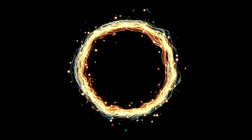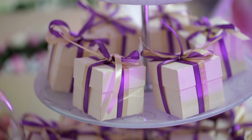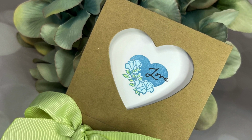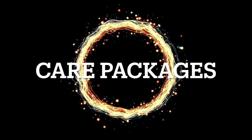Number 6. Customized favors. Handmade, personalized favors are all the rage this year, especially practical favors. How about these useful table favors? Note cards for each guest to take home and send a handwritten note to those they love.